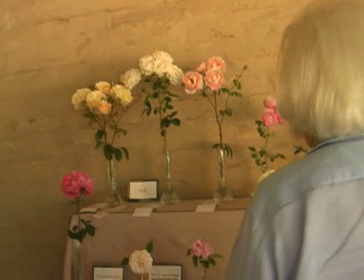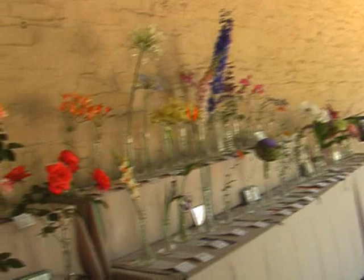My protege, one of my proteges, won all these blue ribbons because she has the Bell Story Farm, which is, well, it's called Rose Story Farm now. She's in this month's Veranda and this month's Martha Stewart Living. And this is her first prize.